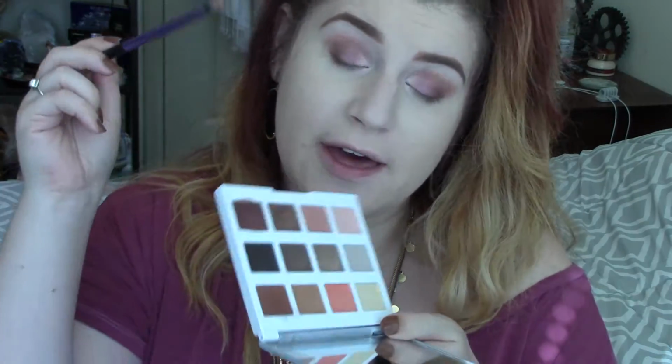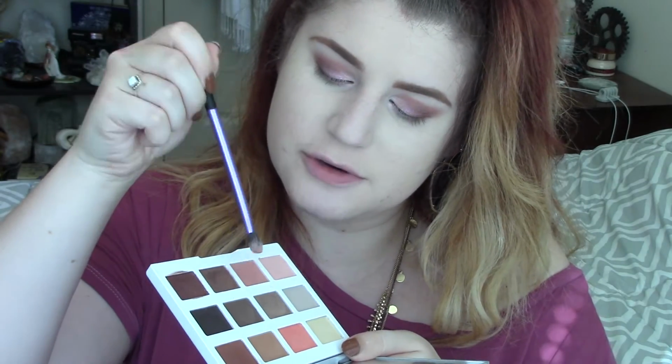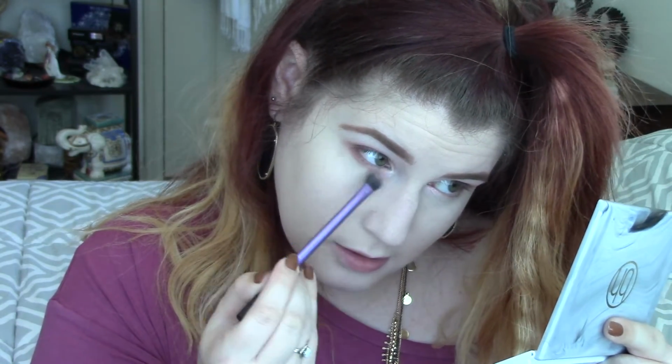Okay, I'm just gonna take that really pretty peachy color that I first used and I'm gonna blend that on the lower lash line now, just to give us some really pretty color under there. I don't think I'm gonna do a cat eye today. Not really feeling it. I think I'm just gonna put some falsies on, do it that way.